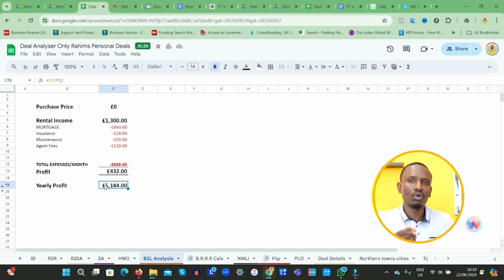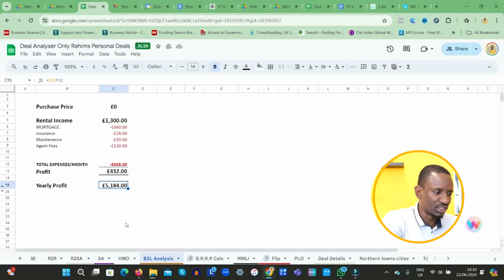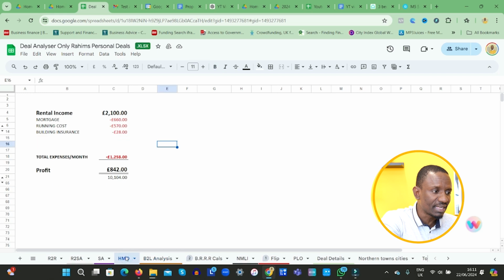But however, looking at the analysis now and looking at the situation of the property and the location of that property and the demand that is going on in that investment area, it is clearly a no-brainer to rent that property out on a HMO basis, because on a HMO basis, you're making double the amount you would have made from renting it as a family let.